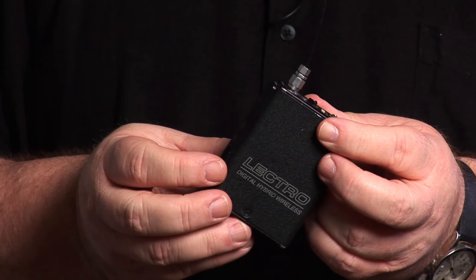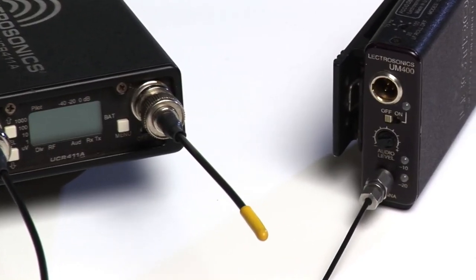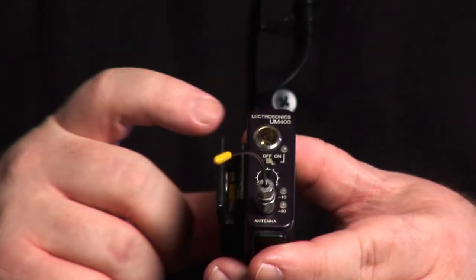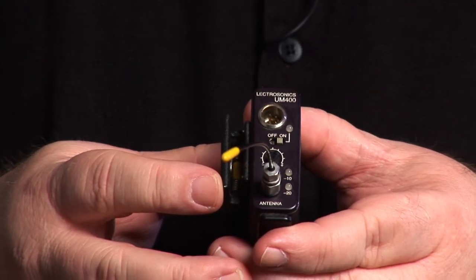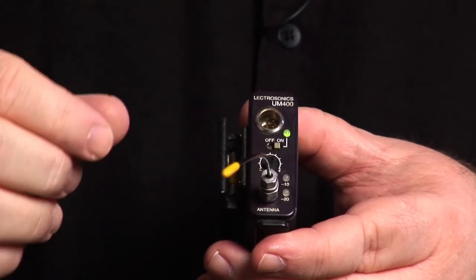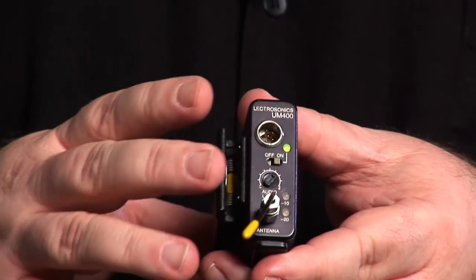The Electrosonics is 100 milliwatts. It's also 256 channels tunable. And if you take a look at the front here, you're going to see a TA5F connector for inputting your lavalier microphone directly into it. You're also going to see an on-off switch here. You see it light up there telling you, okay, here we go. And you see a gain control in the front here that allows you to adjust just how hard the microphone is hitting the transmitter. And of course, this is going to be your antenna right here.